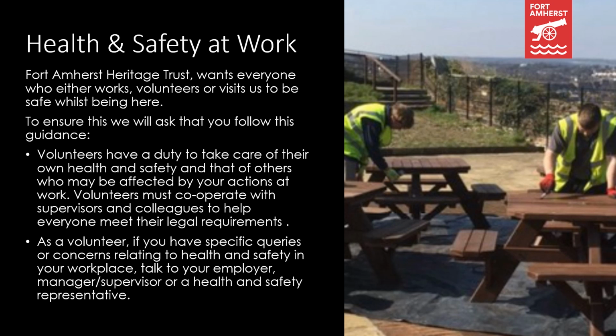Volunteers have a duty of care of their own health and safety and that of others who may be affected by your actions at work. Volunteers must cooperate with supervisors and colleagues to help everybody meet their legal requirement. As a volunteer, if you have specific queries or concerns relating to health and safety in your workplace, talk to your employer, manager, supervisor, or a health and safety representative.